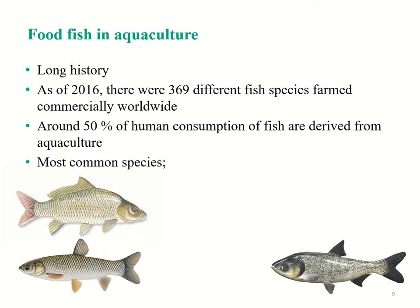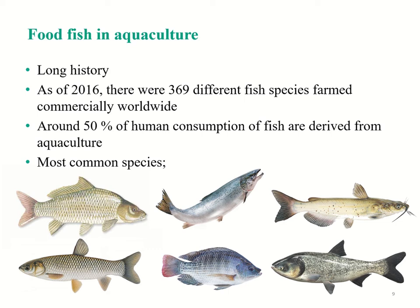The most common species used for aquaculture are by far the carps. You have the grass carp and the bighead carp and the common carp here. And also the silver carp is a very popular aquaculture fish. And then there are the tilapias, and the catfishes, and the salmonids. Here is the Atlantic salmon, also rainbow trout, and so on, very popular species.